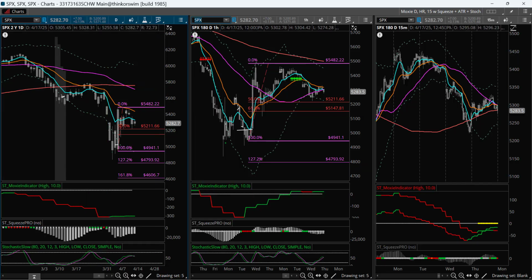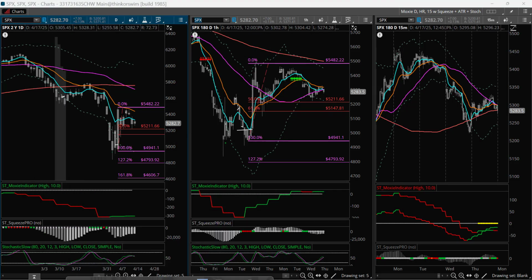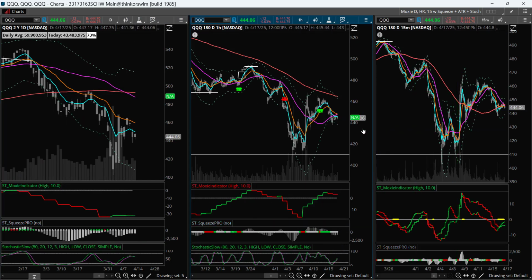Okay, so let's get back to the class list. Here we go. So the S&P, let me pull this back down here for us. And if you look at the NASDAQ, it's going to be basically the same stuff, just different numbers. But yeah, same thing. We pulled back to just below the hourly 50. I think these are going to end up being pullback buys. We'll have to see. Again, it's a little bit too early. Didn't expect much today. So we're going to have to see how the weekend holds up. And then we'll have to see if we get anything coming into next week.